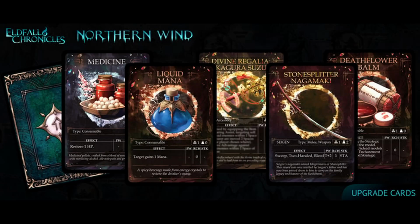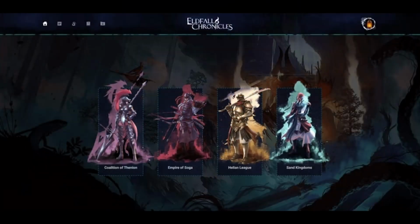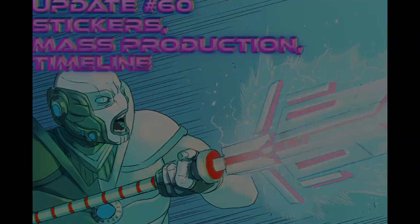The latest from Eldfall Chronicles Northern Wind has them hard at work completing the rulebook, cards, and quest log. They will now start a series of deep dives aimed at giving a better picture of the gameplay and priming you for battle upon release. The first of the deep dives focuses on the mechanics and can be found linked in the update.